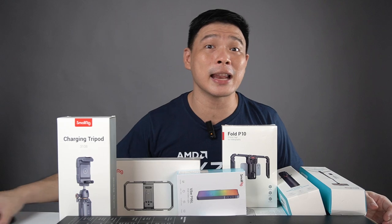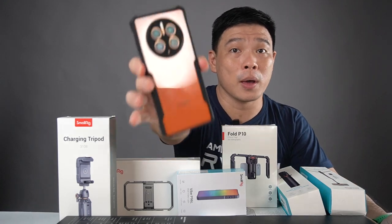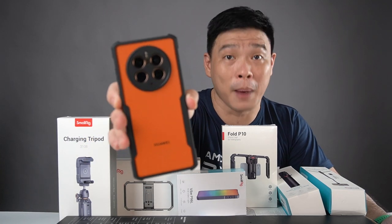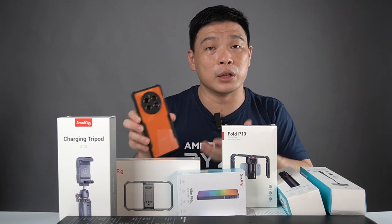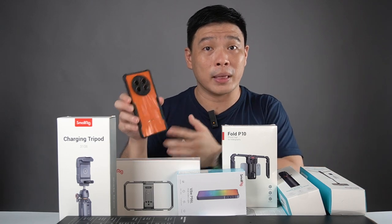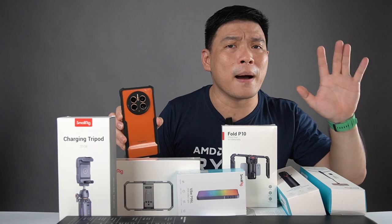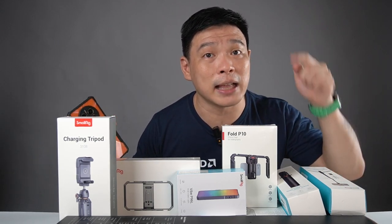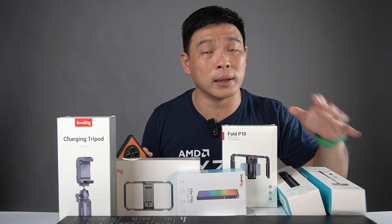So recently, nakita natin nilabas na ang bagong Huawei Mate 50 Pro. And this is DxO Mark number 1 na camera for smartphone. Alam mo guys, if you have a really great smartphone like this one, you have to have really great equipments to go with this one. Para makakuha kayo ng really nice na mga video, mga photo, mga still photos. These are definitely the gadgets that you need from SmallRig. And papakita ko sa inyo each and every one of this one right now.